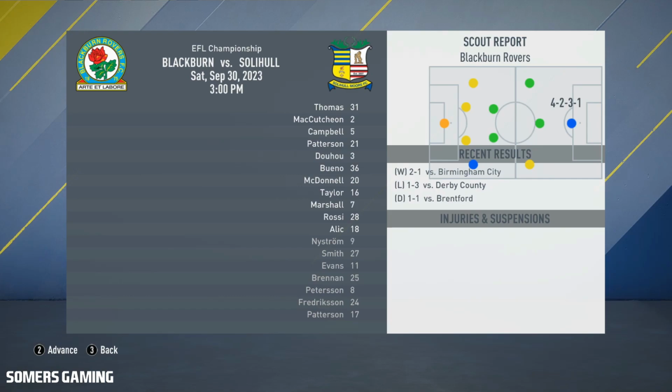Okay, so it's time to head to Ewood Park. Blackburn in a bad run of form, just like Solihull. Hopefully, Solihull can overturn that bad run here against Blackburn, who are playing in a 4-2-3-1 and have a pretty strange situation going on where they've got a striker playing right back and a defender, at least, playing right midfield. But perhaps that might help them out. Let's see how we get on in this fixture.